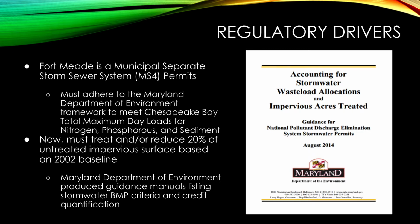As Fort Meade is located in the Chesapeake Bay watershed, it must adhere to Maryland Department of Environment's framework to meet the Chesapeake Bay total maximum daily loads for nitrogen, phosphorus, and sediment, which were established in 2010 after President Obama signed Executive Order 13508, prioritizing the Chesapeake Bay's restoration and protection.